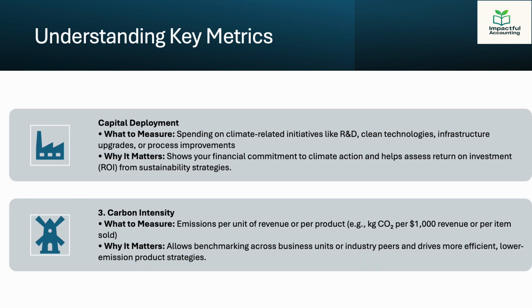Now let's look at this slide. The first one we're going to discuss is capital deployment. This is about tracking how much your business is investing in climate related initiatives like research and development, renewable energy, cleaner technology, or infrastructure upgrades. If you're spending money on decarbonization or adoption, this is your chance to show it.